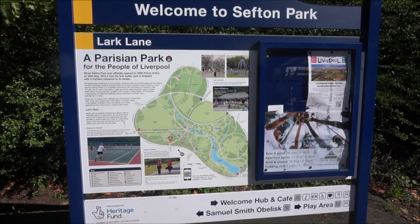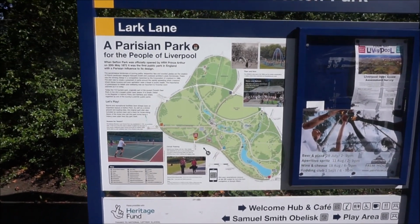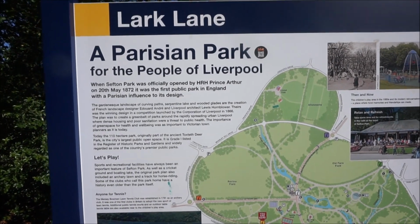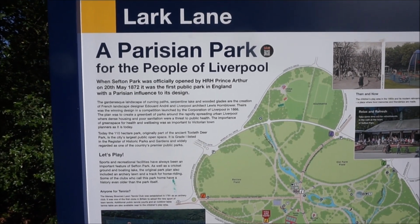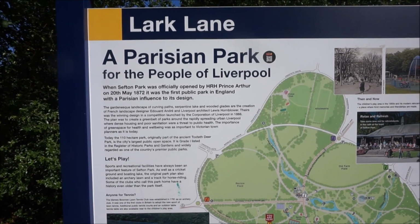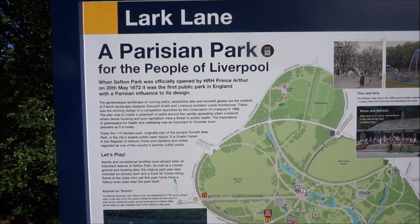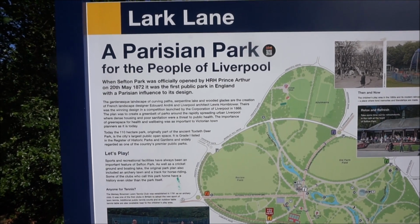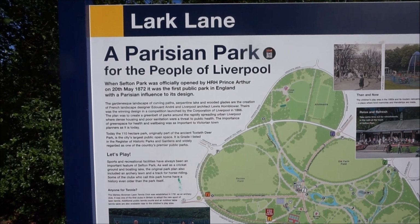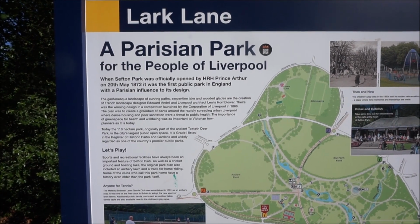I'm in Sefton Park, which is in the south of Liverpool, and I just want to read a bit of the history of the park. And if I put the camera up close, you will be able to read it too. A Parisian park for the people of Liverpool. When Sefton Park was officially opened by H.R.H. Prince Arthur on the 20th of May 1872, it was the first public park in England with the Parisian influence to its design.